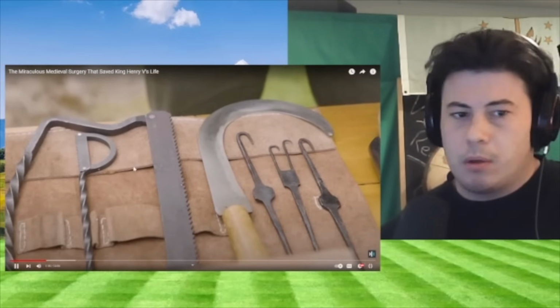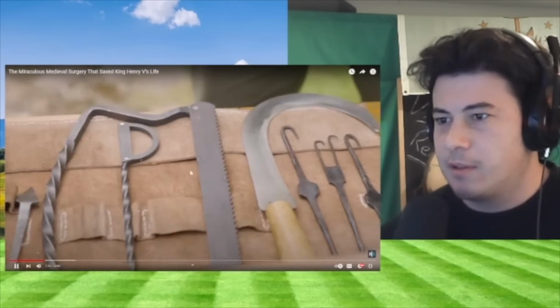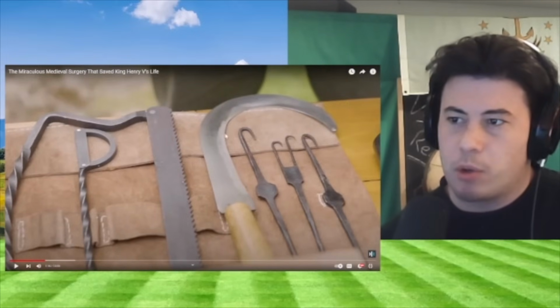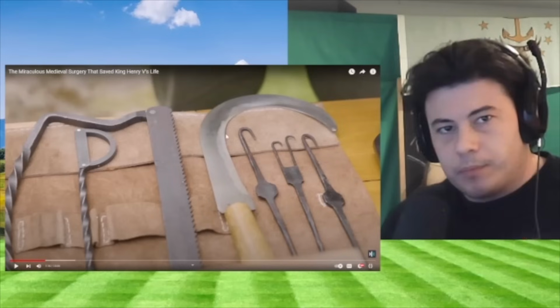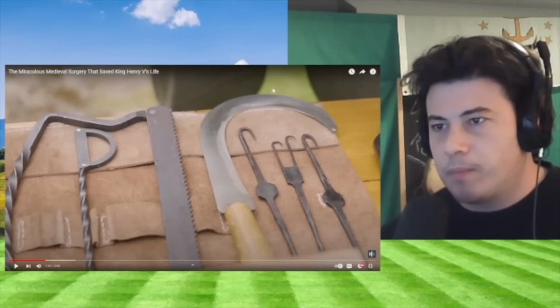What happened to Hal after the battle? Shoot, sorry. God dang it. I'm meeting James Wright. This thing is for amputations, right? This one right here. Like you spin it around to cut the muscle away till you get to the bone, and then you use a bone saw.